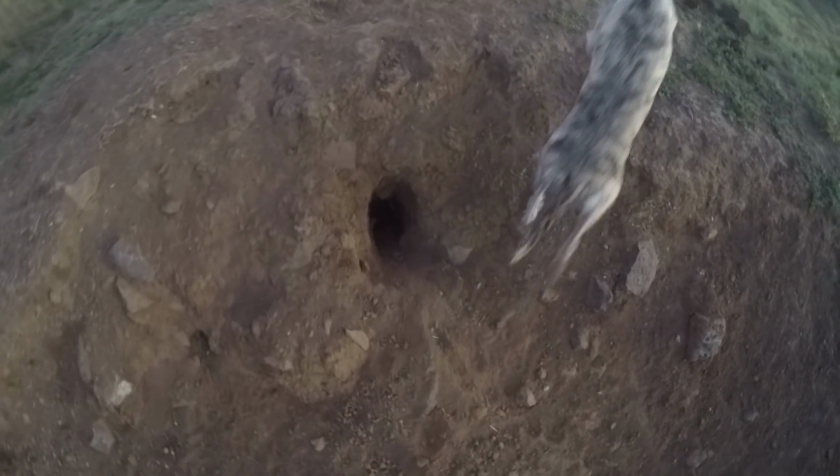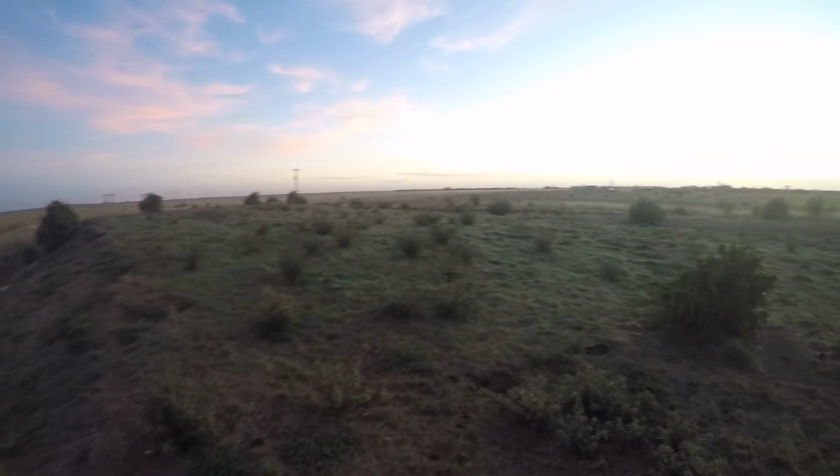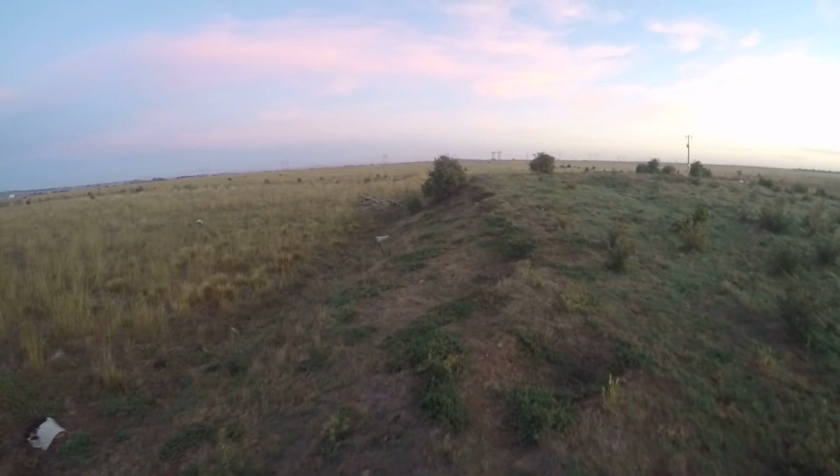See if the dog marks it up. Looks like there's a couple here. Not in that hole though. Looks like they're just starting to dig that one. Let's have a bit of a look around. He said they're on the back side of it, so.